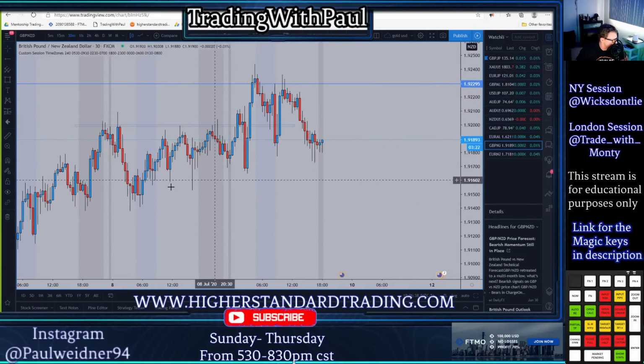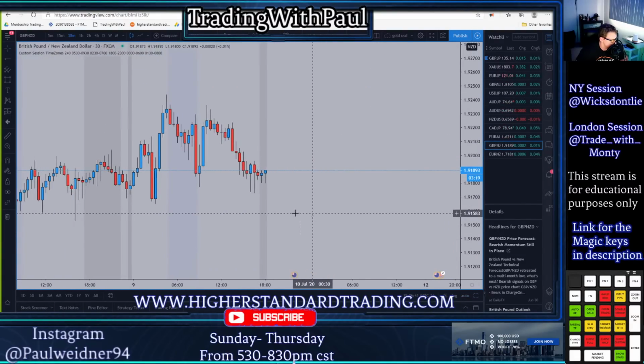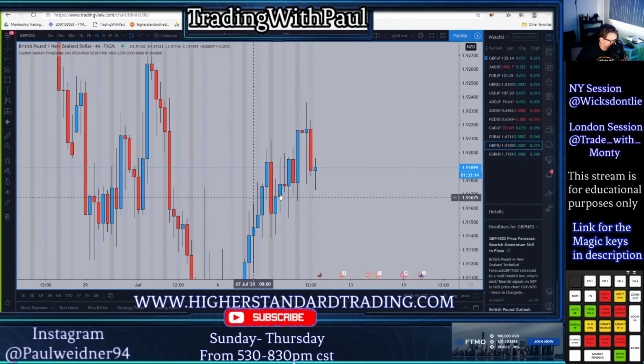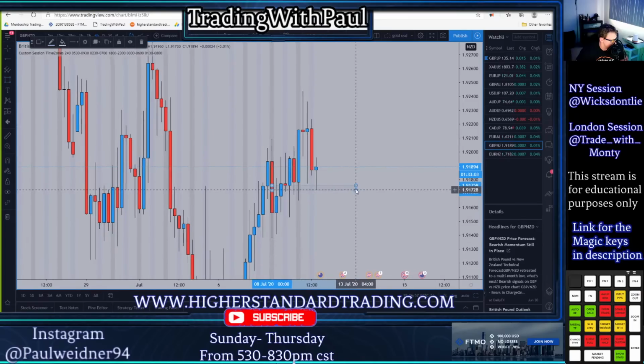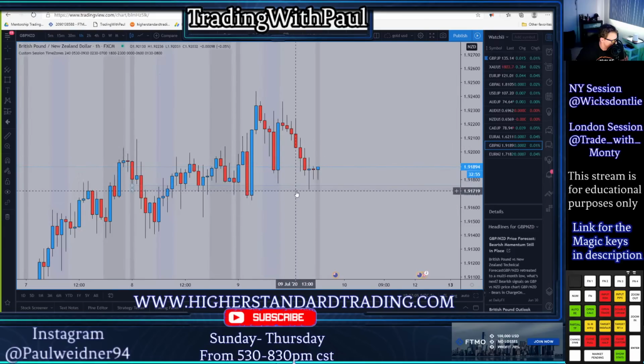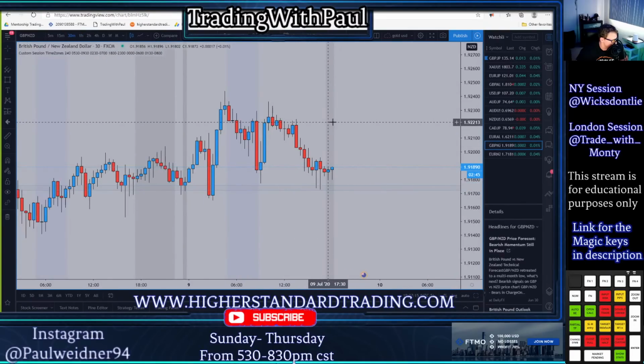GBP NZD at support. Previous 4 hours bearish, but we tapped into some pretty strong support. Maybe some buys there make sense. Got this area here. 2 hour, yep, I like that on the 2 hour. Tighten that up on the 1 hour a little bit, 30 minute.